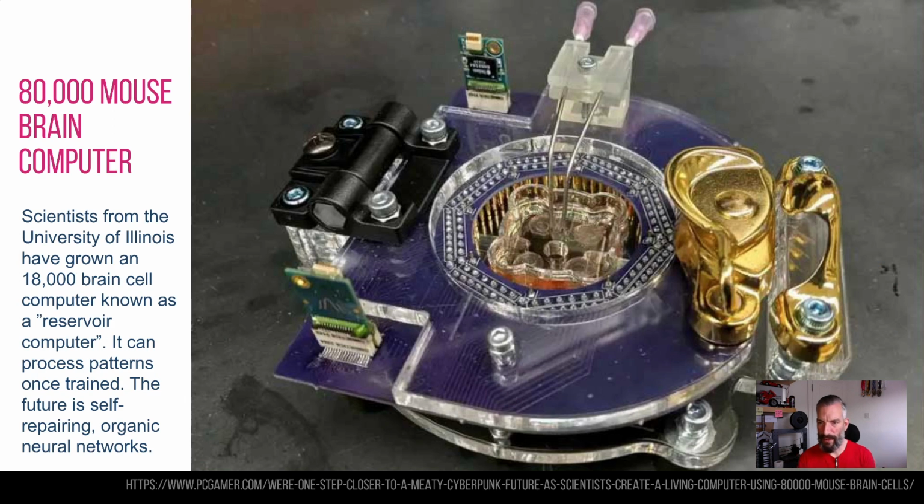This is the state of the art in brain computers. What are brain computers, you might ask? Well, these are computers that use brain cells, in this case grown from mouse stem cells. So 80,000 brain cells were grown and then put into a sort of fiber optic network, and sequences of light pulses were shown to the brain cells and they reacted to those. And if you then turn it off and turn it back on again, it can remember, so it can basically process the signals and recognize whether they were correct or not, i.e. logic. So that's kind of cool.